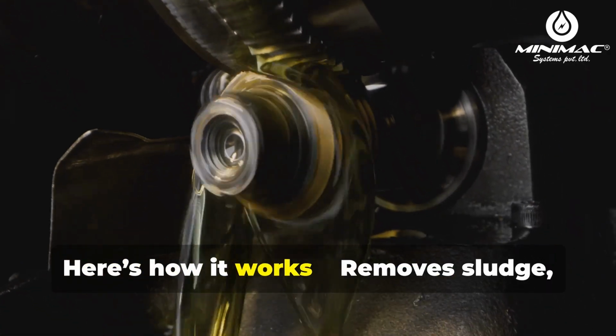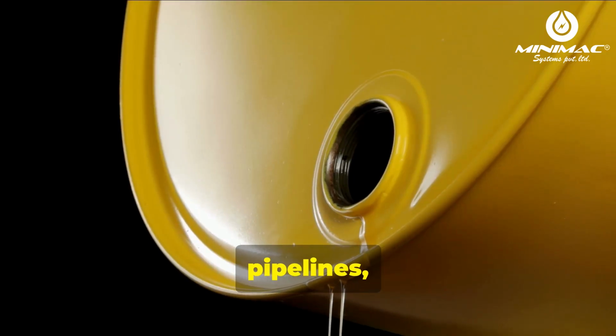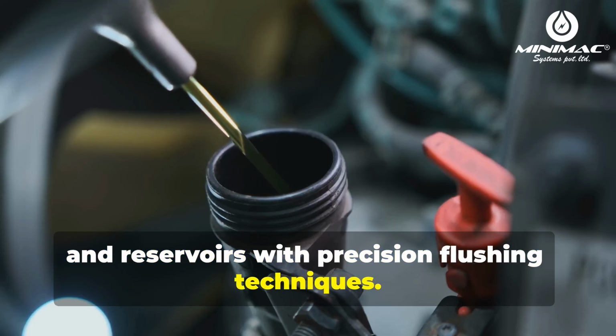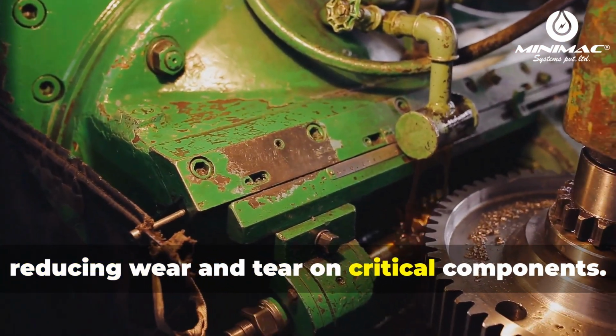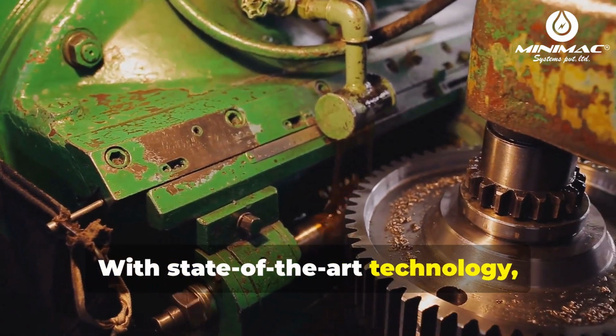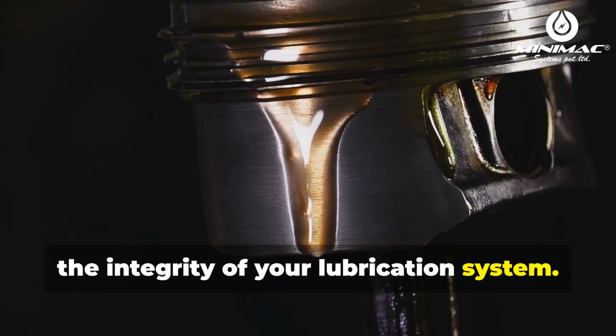Here's how it works. Removes sludge, varnish and debris from lubrication systems. Cleans oil circuits, pipelines and reservoirs with precision flushing techniques. Ensures optimal lubricant flow, reducing wear and tear on critical components. With state-of-the-art technology, our Lube oil flushing service restores the integrity of your lubrication system.